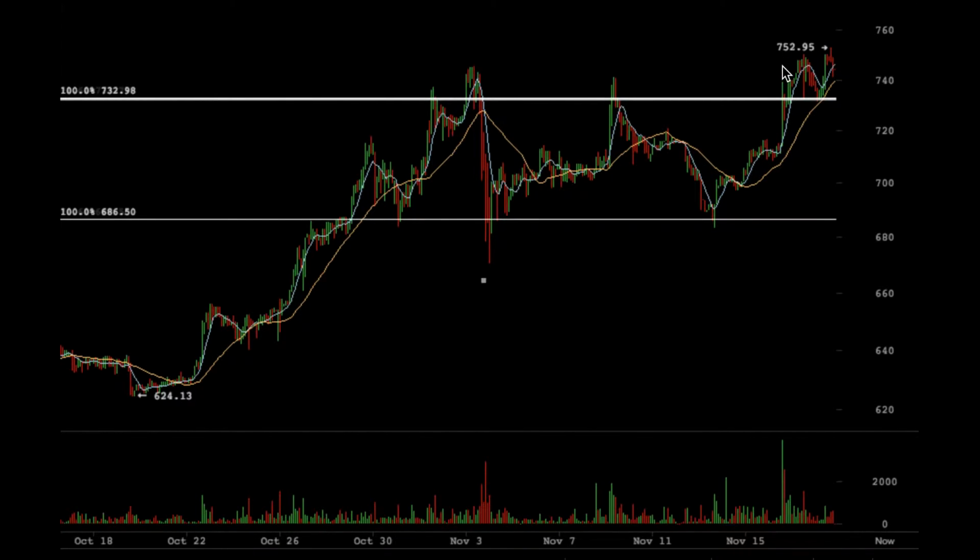It's kind of a big figure, any kind of big round number is generally pretty strong resistance, and we got our nose in front of there a couple of hours ago, hitting 752.95, but we failed to stay over that. So that could prove to be pretty strong resistance moving forward.